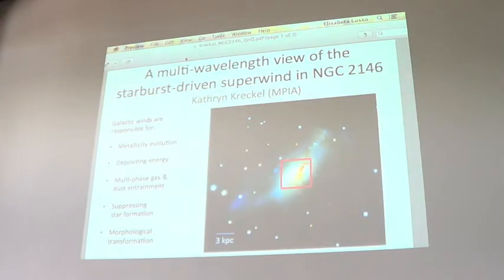make the point that they're really important for depositing energy into the surrounding ISM and entraining material and removing it potentially from at least the star-forming regions in the center. This can have the effect of suppressing star formation, of course, as well as potentially transforming the morphology of these systems.